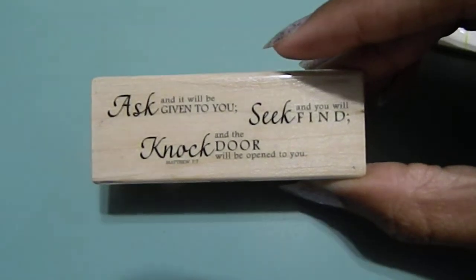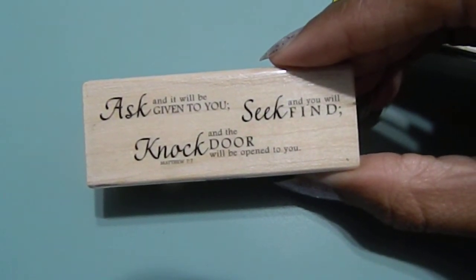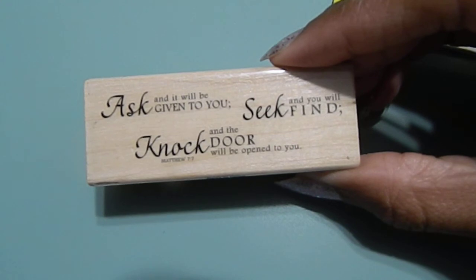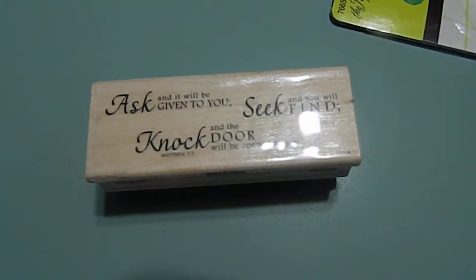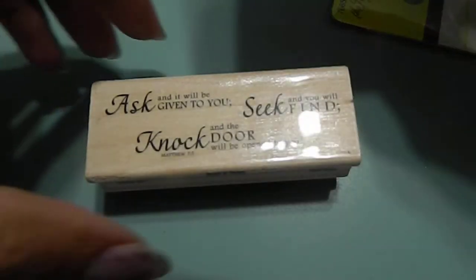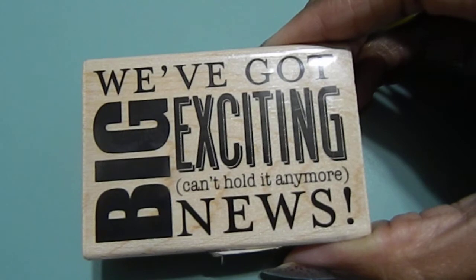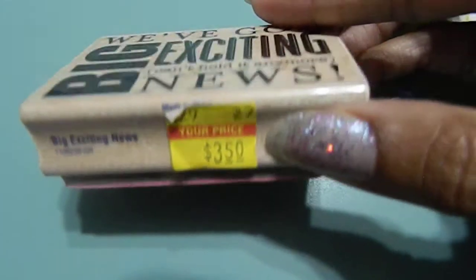And then I found this one here. It says, "Ask and it will be given to you. Seek and you will find. And knock and the door will be open to you." This is Matthew chapter 7, verse 7. I love that. And then I found this one right here. It says, "We've got big exciting news. Can't hold it anymore." This one was on clearance for $3.50.